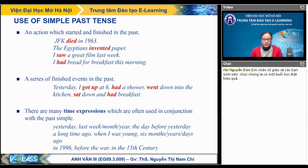We also use simple past tense to talk about a series of finished events in the past. For example, yesterday I got up at 6, had a shower, went down into the kitchen, sat down, and had breakfast. There are many time expressions which are often used in conjunction with the past simple.